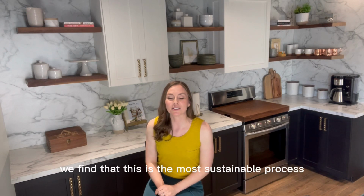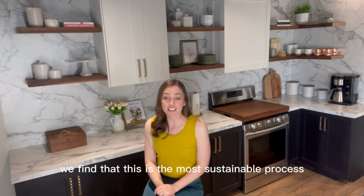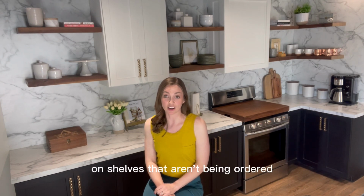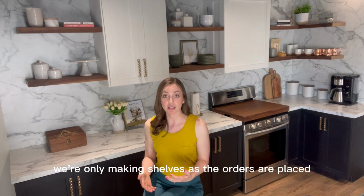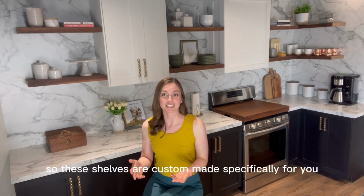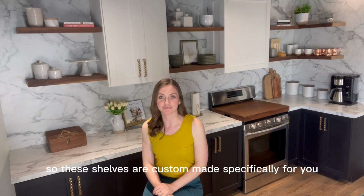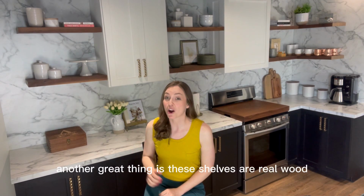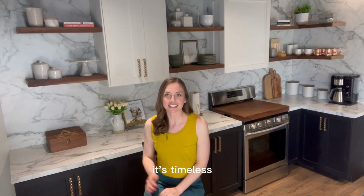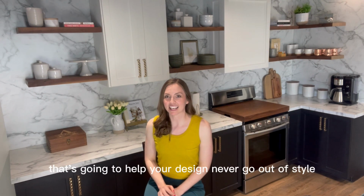We find that this is the most sustainable process for our business. We're not wasting any wood on shelves that aren't being ordered. We're only making shelves as the orders are placed. So these shelves are custom made specifically for you. Another great thing is these shelves are real wood, and that's classic, it's timeless. That's going to help your design never go out of style.